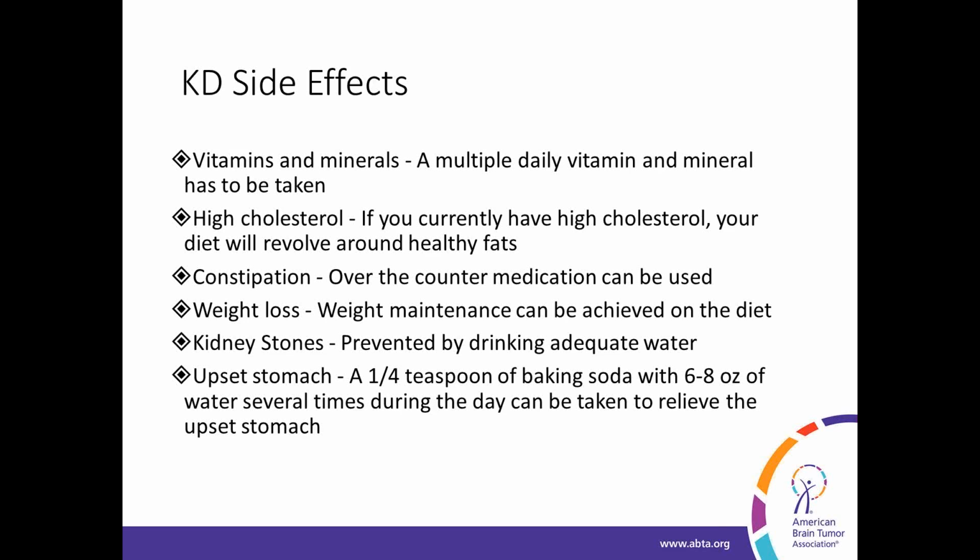Kidney stones can also present in this diet, and to prevent that, we really encourage our patients to drink adequate water. I would like my cancer patients to drink at least half a gallon of water a day, if not more. We live in Phoenix. That's where my practice is, and we know that it's very hot. We also know that the patients need to have extra water, but we want them at least to do that half a gallon to help prevent kidney stones.